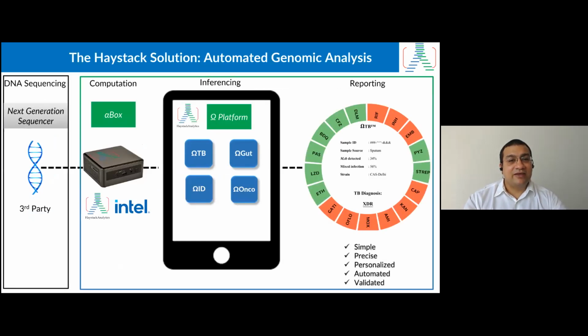At Haystack, we have solved this problem by automating the entire analysis process. Our Alpha computing device, which we have co-developed with Intel, fits on your palm, comes built with our Omega genomic analysis software, which converts raw DNA data into a simplistic diagnostic report. It is simple to use, precisely identifies the underlying genetic cause of the disease. Crucially, all of this is automated and validated.